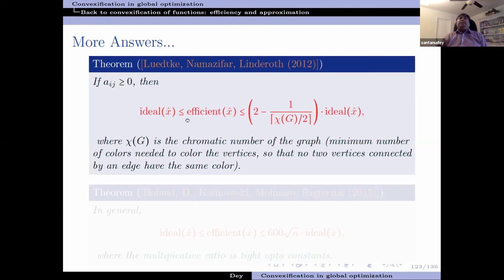In fact, what it says is this efficient, of course, is larger than ideal. We know that. This gap between the upper and lower bound of the efficient McCormick from the ideal is upper bounded by this multiplicative term, which is 2 minus 1 over the chromatic number of the graph divided by 2.